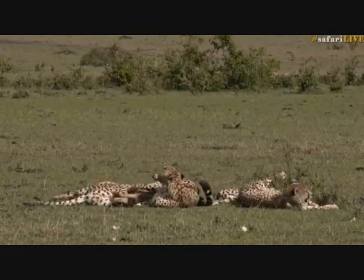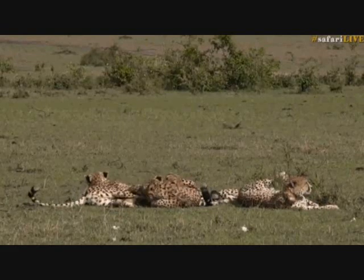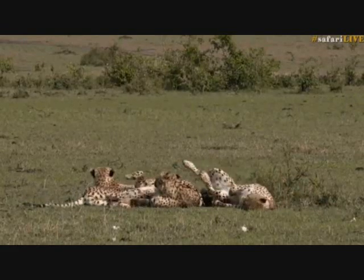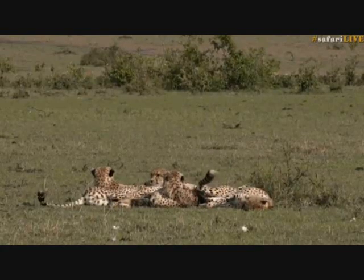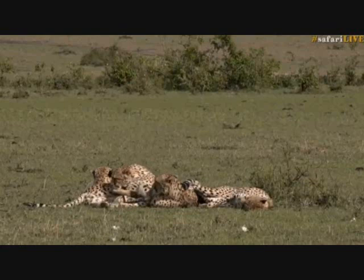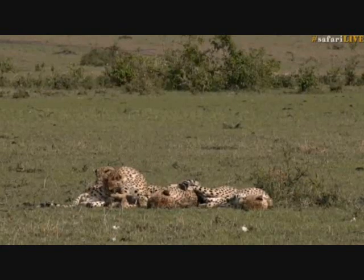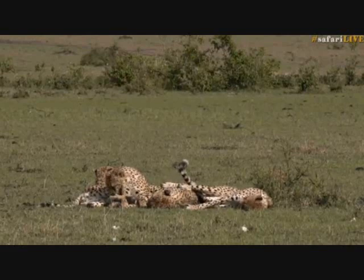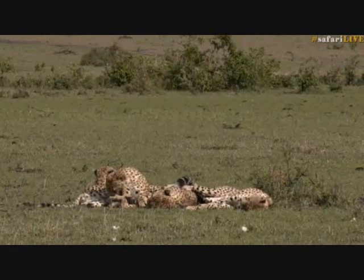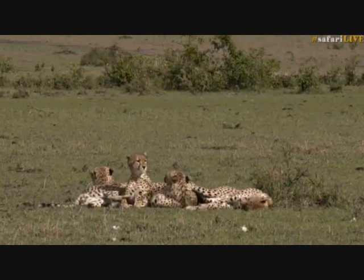Then you get situations like this where in all likelihood different sets of brothers joined up. Maybe two groups of two and one individual, or a group of two and three different sets of brothers. We are not quite certain how this coalition is made up. What is useful to know is that to have a coalition as big as 5 is not very common. More often than not, they're 2 or 3 strong.